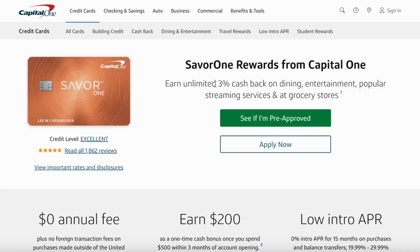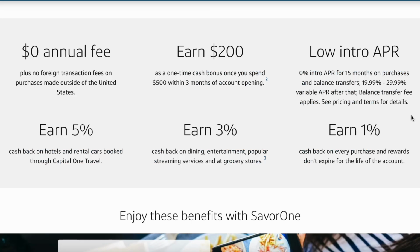Now moving on in no particular order, we have the SavorOne card from Capital One. This is another one that I have in my wallet along with the Freedom Flex, because this one is going to earn a lot of cash back, and on the main website it says earn unlimited 3% cash back on dining, entertainment, popular streaming services, and at grocery stores. There's also a welcome bonus to earn $200 of cash back when you spend $500 within the first 3 months.